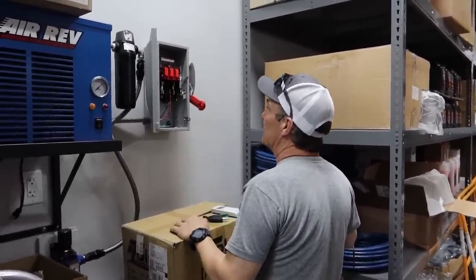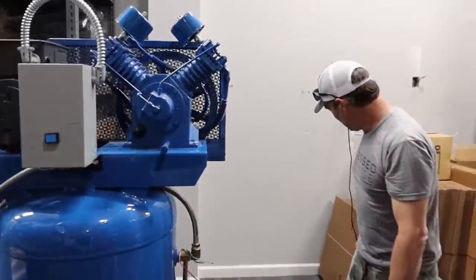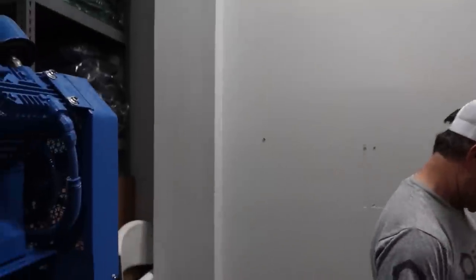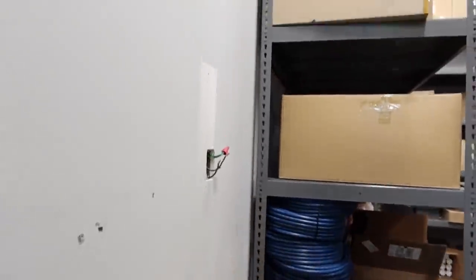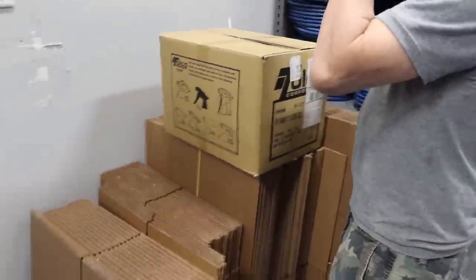Where's the breaker that feeds this? Right here. All right, we're out. Compressor's out. We'll patch the wall up, we'll get a box. We'll be in business. This will be a nice little packing area. Let me figure out what to do here. So many possibilities.